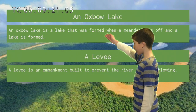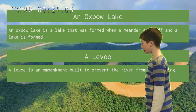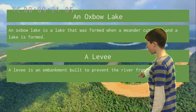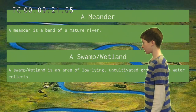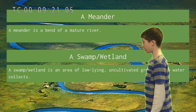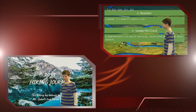An oxbow lake. An oxbow lake is a lake that is formed when a meander cuts off and a lake is formed. A levee. A levee is an embankment built to prevent the river from overflowing. A meander. A meander is a bend of a mature river. A swamp or wetland. A swamp or a wetland is an area.